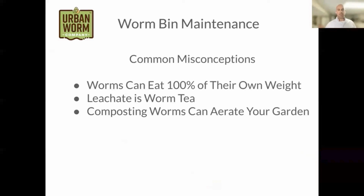Common misconceptions, I've covered these already. Worms are not going to eat 100% of their own weight. Leachate is not worm tea. Worm tea is a deliberately brewed liquid in which you suspend worm castings inside an aerating mixture of water and possibly some foods that help spur the growth of microbes. The stuff that drips out the bottom of a worm bin is not worm tea.